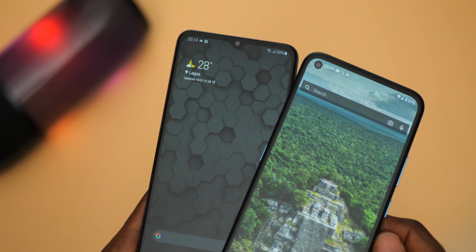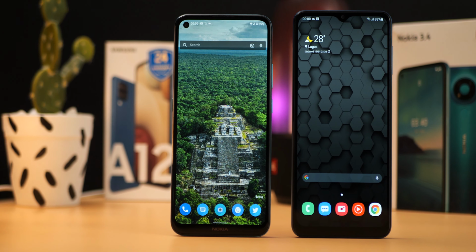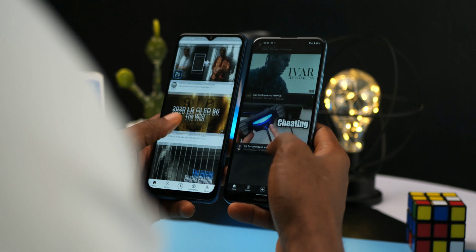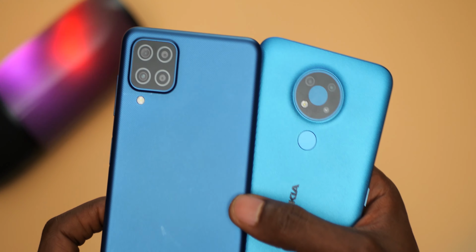I recently compared the Nokia 3.4 to the just released Samsung Galaxy A12, which is priced a little higher, and the Nokia 3.4 had a better processor and fared well in most areas.